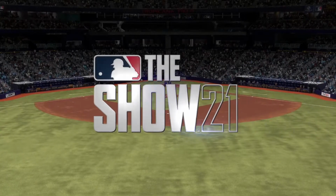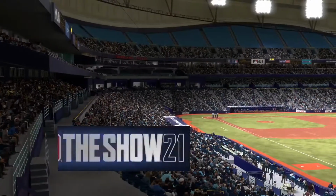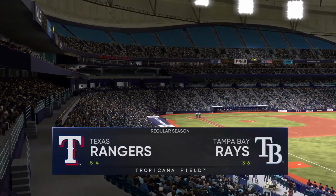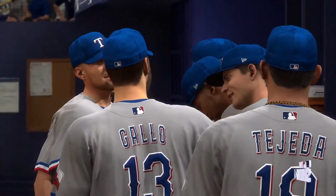The Rays, Tropicana Field in St. Petersburg, Florida. It's the home opener of this new season between the Texas Rangers and the Tampa Bay Rays. It's Rays baseball on the show, and it's coming up next.